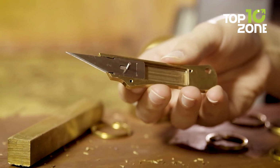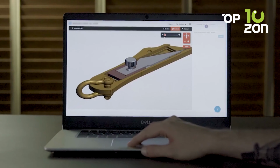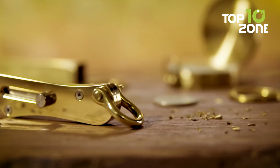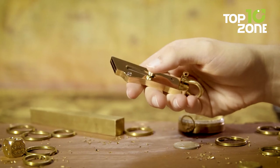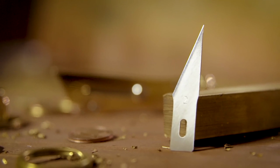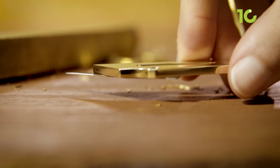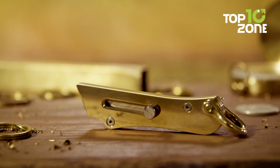The Bosun's Edge XL boasts a solid brass construction that exudes elegance and durability. Its eye-catching appearance is matched only by its practicality. Designed to be an essential companion for everyday use, this rust-proof knife is always at the ready when you need it most. Featuring a precision-cut solid brass body, the Bosun's Edge XL accommodates larger replaceable blades. With additional storage for a spare blade, you'll never have to worry about running out of cutting power.